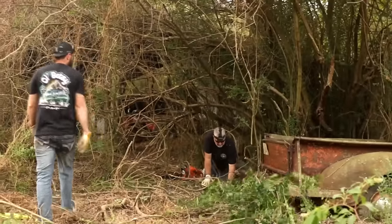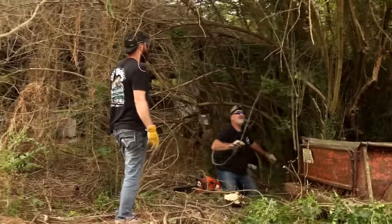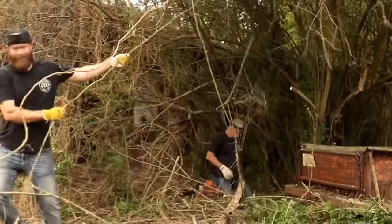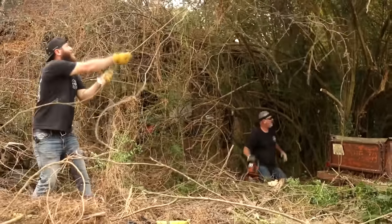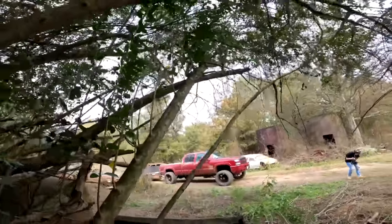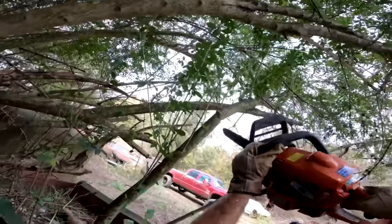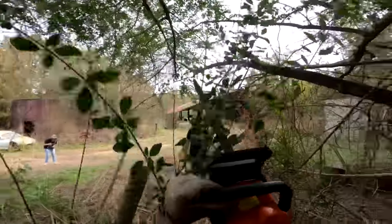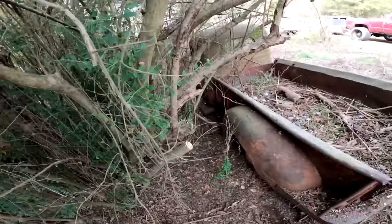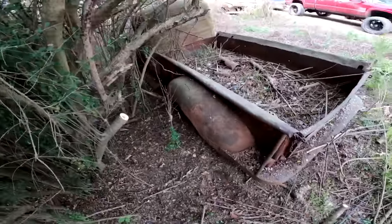I've never been to a rainforest, but I would think it kind of looks like that right there. Yeah. Pretty neat. How does the truck look? Can't tell a whole lot yet. Does look like it's all there. Yeah, it's all here. Not dented up like I figured it might be.